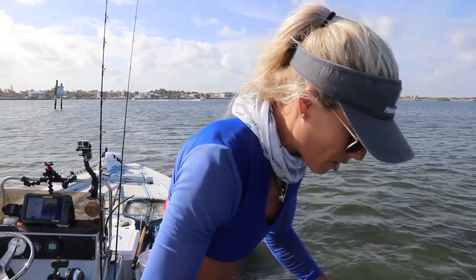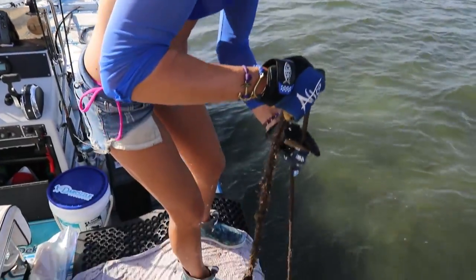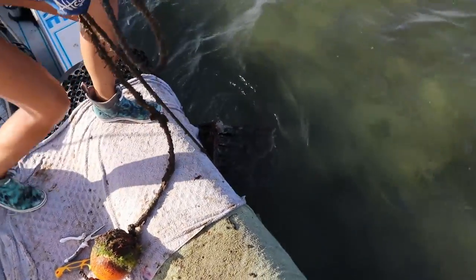We are now pulling up our stone crab traps, put some bait in them, let them soak. Hopefully, we've got some fresh crabs later this week.